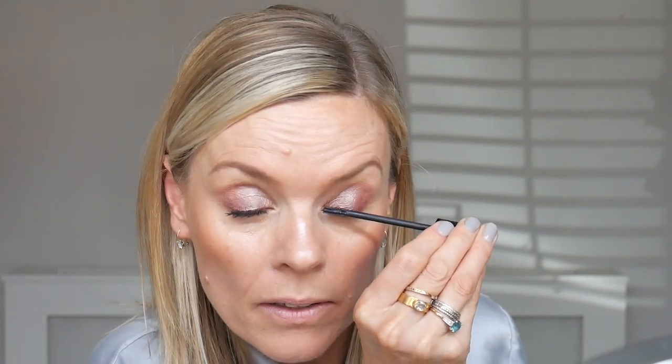Right, so I'm going to be using False Flash. Now, I particularly like this one because it's got a really short wand. I can't use big fat wands. This one is really short and stubby, like, you know, they've cut it off. But I like that because you get buckets of mascara quickly onto your lashes. If there's lots and lots of bristles on your mascara wand, it takes a while to actually get the product onto your lashes.